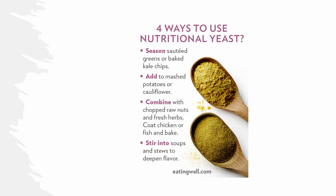It's a single-cell fungus with incredible nutritional value. It's made from Saccharomyces cerevisiae, which is a type of yeast used in brewing and baking. Manufacturers grow Saccharomyces cerevisiae, deactivate it using heat, and then dry it out to get the final product. They can select and culture specific strains of yeast for desired nutritional value and properties.